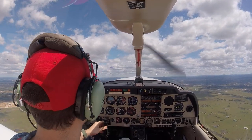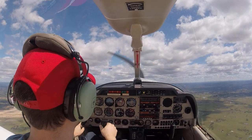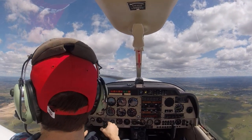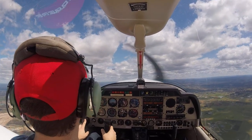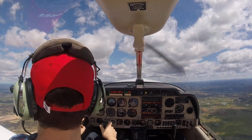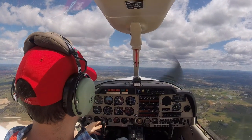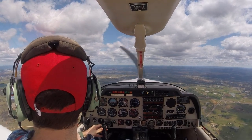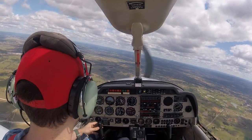Where is Stonehenge? That's 200 feet. Alright, there's Stonehenge. Set up the glide. Alright, wind is coming from that way, so we want to land that way. Right, center left. Turning this way towards Stonehenge.